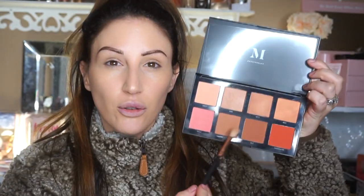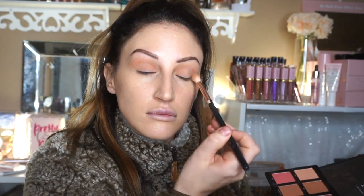So then I'm going to take this blush palette from Morphe. This is the 8W, the warm blush palette, and this is going to be like everything. I'm going to go onto my lids with Unapologetic, which is a bronzy tan color, just to kind of bring my eyes a little bit back to life. I'm bringing that Unapologetic down onto my lower lash line. I'm basically buffing it in there.